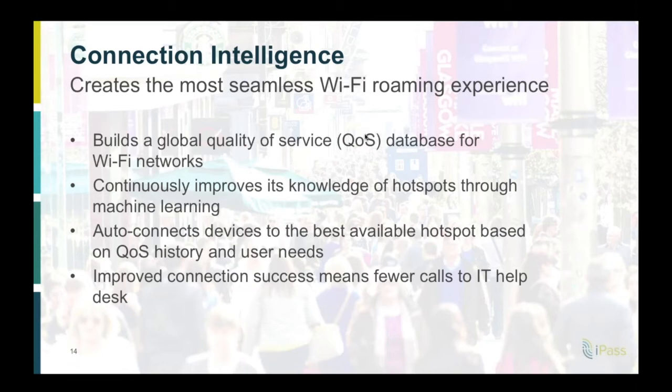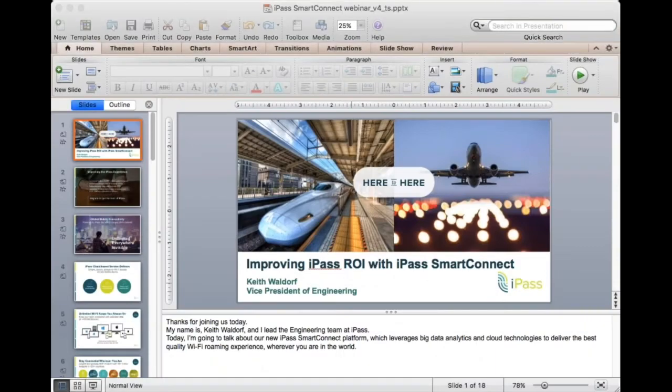Just breaking in here, Keith, I think people have lost the screen. Is there an issue with your screen share? Let me reshare it and see if that helps.